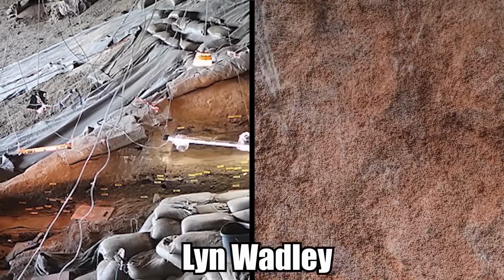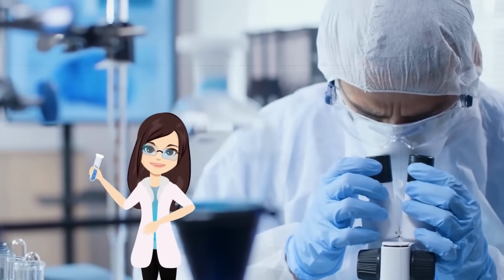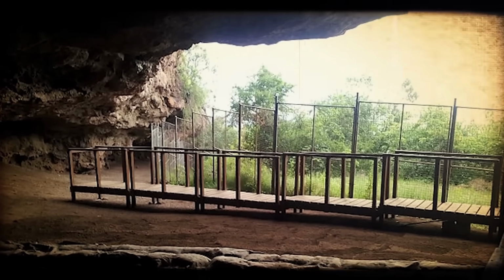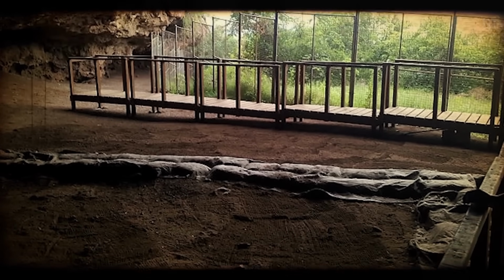While excavating Border Cave with her team, archaeologist Lynn Wadley noticed white flecks in the sediment and realized they were plant traces, Science reported. Upon closer examination, she identified the preserved plant matter as coming from the Panicoideae family of grasses that grow in the region. Wadley concluded that people intentionally brought the grass into Border Cave based on the quantities her team found in it.